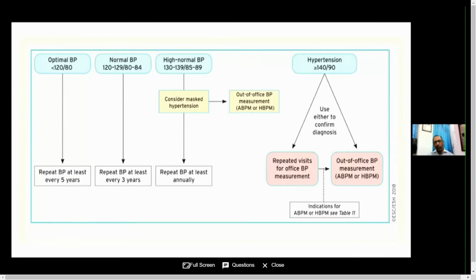But if they have high normal blood pressure, that is systole of 130 to 140 and diastole of 85 to 90, then we have to think of masked hypertension. And an out-of-office blood pressure measurement is indicated, especially so if they have the risk factors of masked hypertension, which we already saw. And also, even if the out-of-office blood pressure is normal, blood pressure should be monitored at least annually. For all other patients with hypertension, that is more than 140/90, you have to either confirm the diagnosis by out-of-office blood pressure measurement, which is the preferred, and where it is not feasible or practical, we have to do repeated visits of office blood pressure measurement.